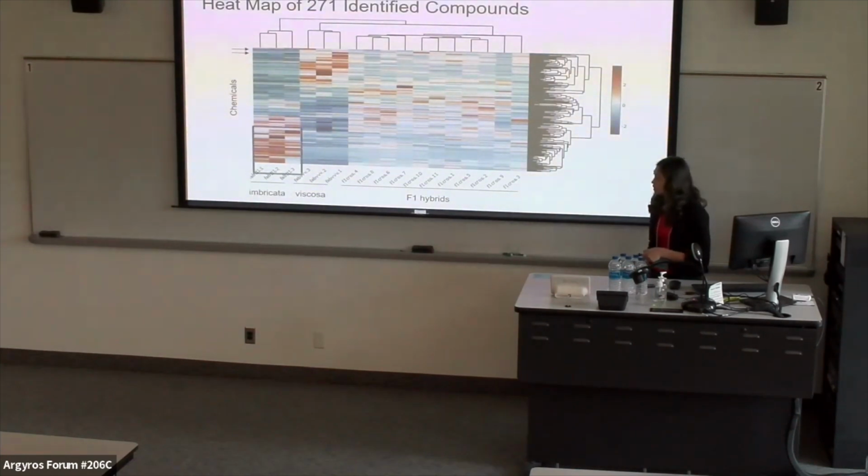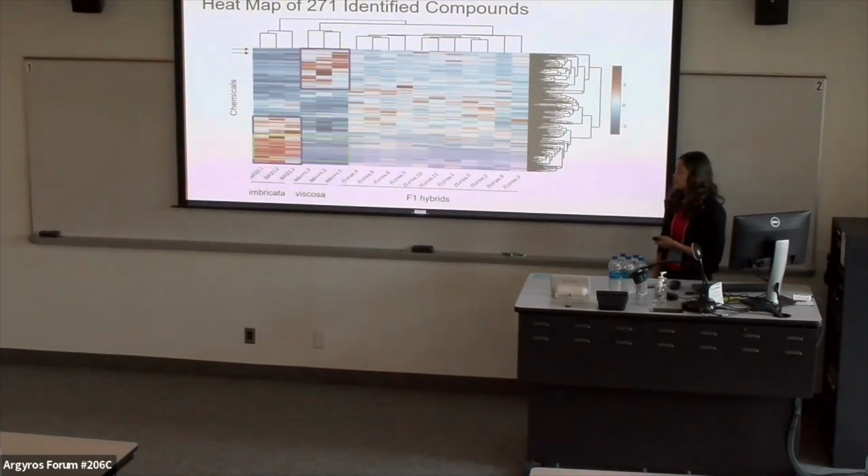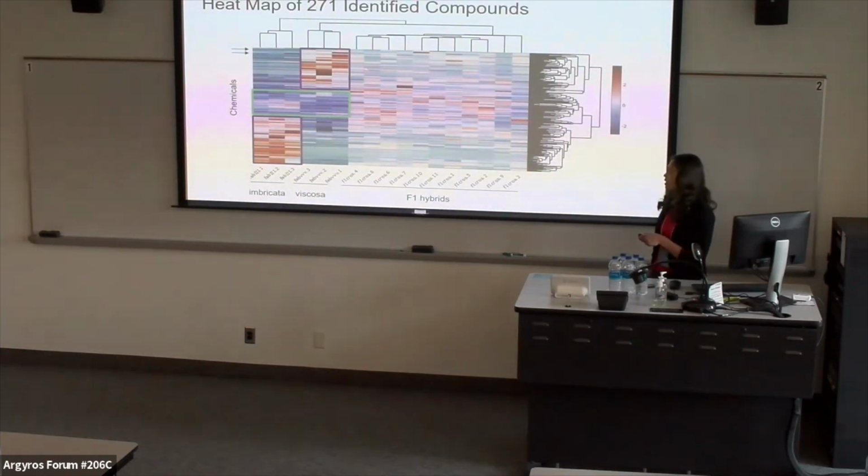So in this box, we can see that these chemicals, many of them representing lipids, are very highly abundant in imbricata, but not viscosa. In this box, we have many chemicals that are representing organic compounds. They're very highly abundant in viscosa. However, both of the parents do share chemicals that are of similar or the same abundance. In the F1, we see that none of these F1 plants resemble the parents, but they appear to have a mixture of chemicals from both of the parents.